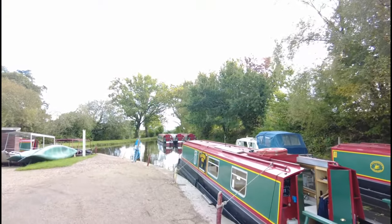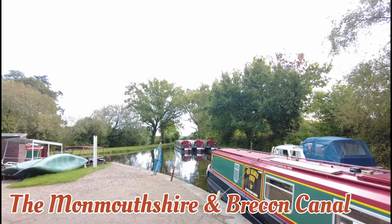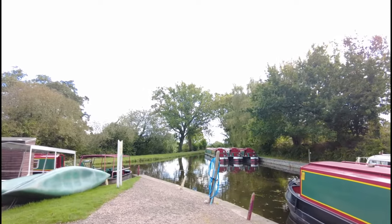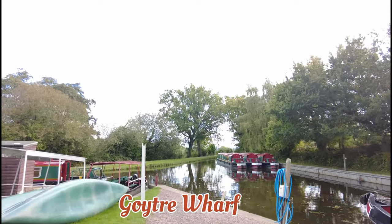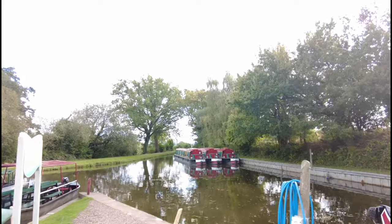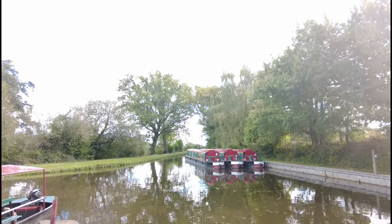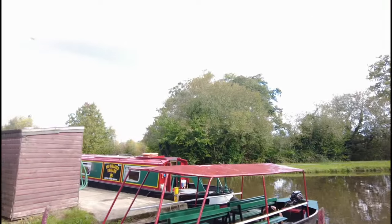So we are at Goytre Wharf and we are on a trip on the Monmouthshire Brecon Canal in mid Wales. It's a Saturday morning, it's quite fresh, it's a beautiful day. We're in the heart of the Welsh countryside and we are collecting our boat in about half an hour. So I just thought I'd show you a little bit of film, a little bit of the area. There's our boat over there, the Red Collared Swallow.